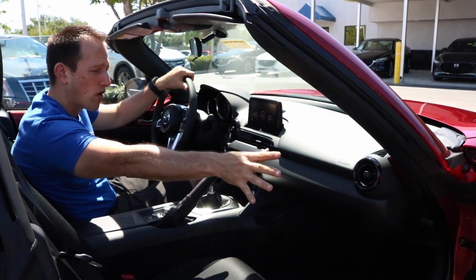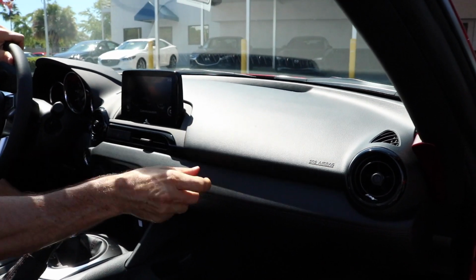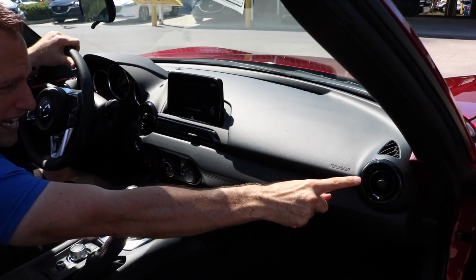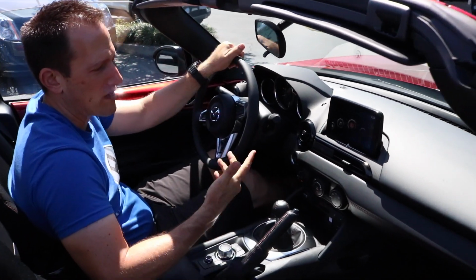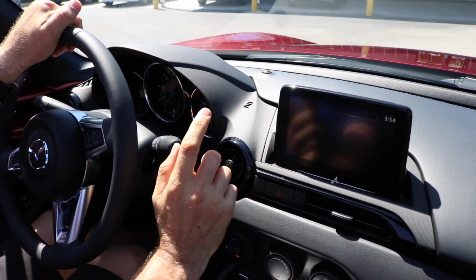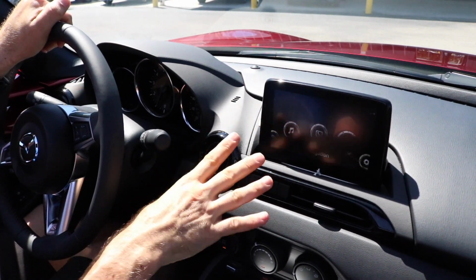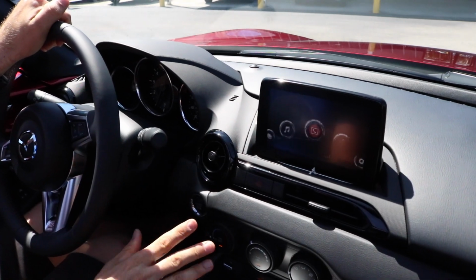As you come from the door to the dash, it is harder plastic up top, a little bit softer in the middle here. Some gloss black trim, that red contrast stitching, and then there's our infotainment screen. Now the wonderful thing about this is it's their older system, which allows you to have touch, or I'll show you in a second, you could use that controller knob to go through the different functions. But I'm glad that it's still touchscreen and it's very easy to reach.